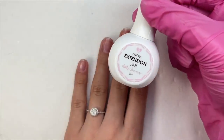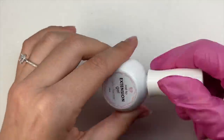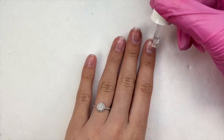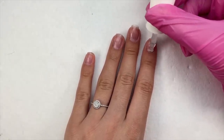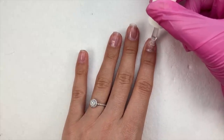I then went in with step number 2, which is the primer. I applied a layer of that to all of the nails to prime the nails. If you're struggling with lifting, I recommend applying 2 coats of primer. That can definitely help your manicures bond just a little bit better and prevent any lifting. That was also an air dry product.